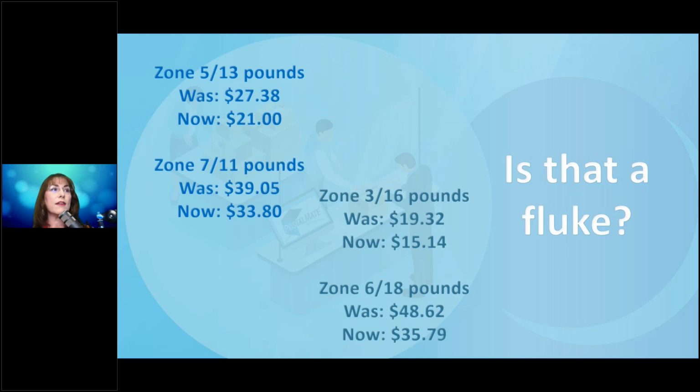So a zone 5, 13-pound was $27.38, now is $21. That's like $6.38. That's a big chunk of change. Next one, zone 7, 11 pounds, a difference of $5.15. Zone 3, 16 pounds is a difference of $4.18. And the heavier ones, zone 6, 18 pounds, that's a difference of $12 and some change. Can't do math that fast. So it's not a fluke. It really is that big of a decrease in rates. So weirdness, right?